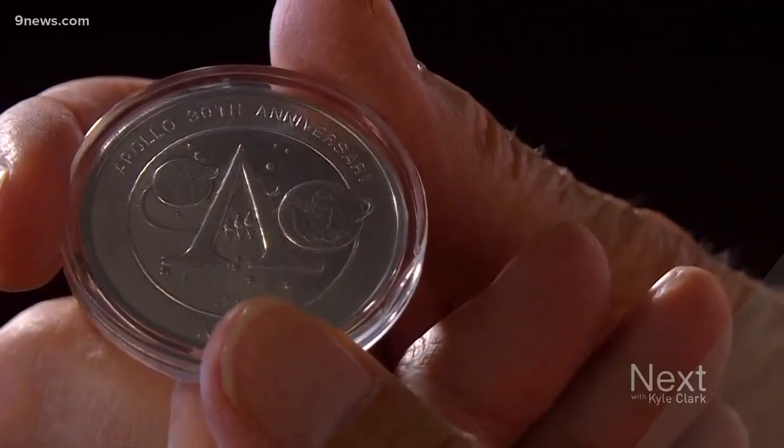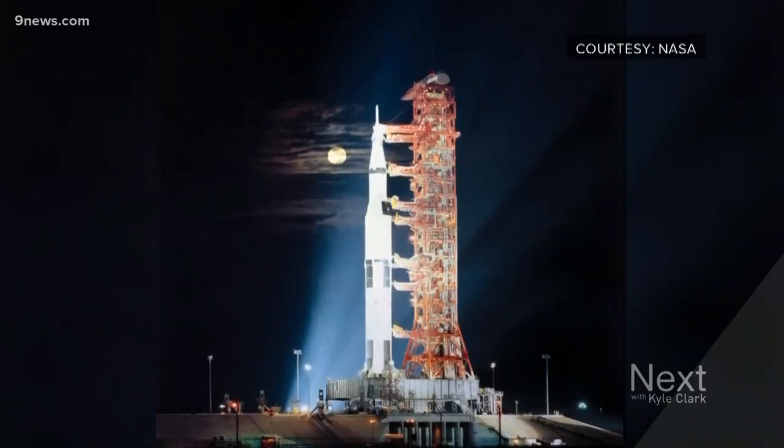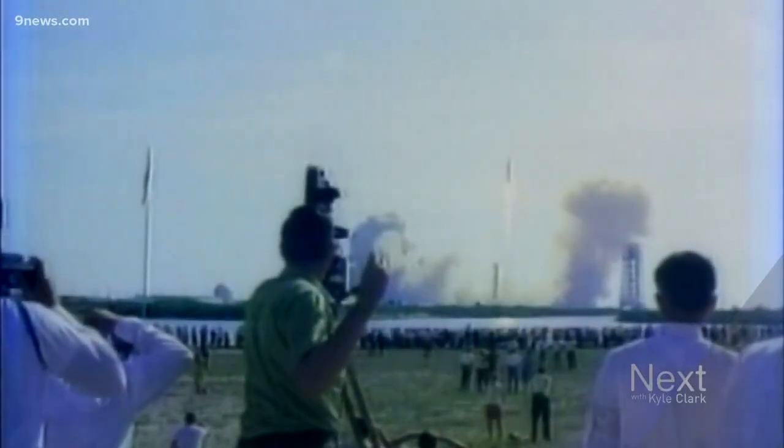The retired colonel carries around a coin forged from the metal of the Apollo launch pad. A piece of that space history. A gift he'll one day give to his grandchildren. It was an incredible moment for the entire planet. In hopes it's as powerful as the gift the milkman gave to him. Liftoff on Apollo 11. For Next, I'm Mark Salinger.